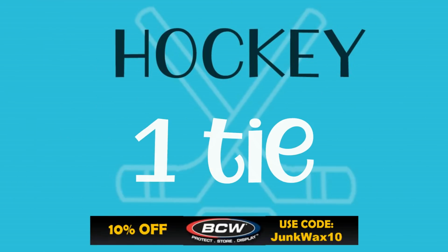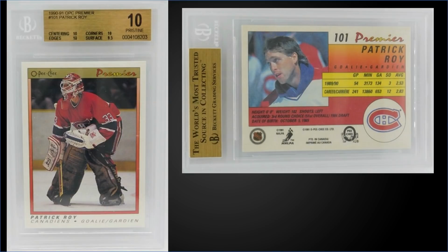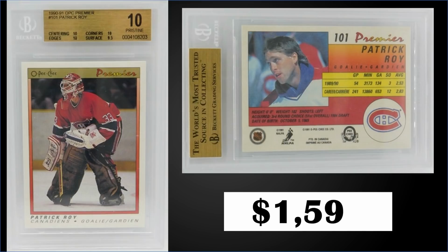We actually have a tie for the first spot. First up, from 1990 O Pee Chee Premier, we have Patrick Roy, graded Pristine BGS 10. This card sold for $1,598. Subgrades were 10 for centering, edges, corners, and a 9.5 for surface, and it's a pop of only 6 in a pristine BGS slab, and there's no higher graded black labels.